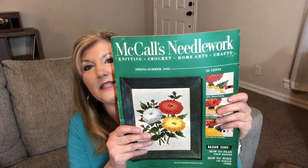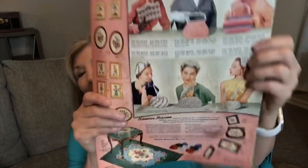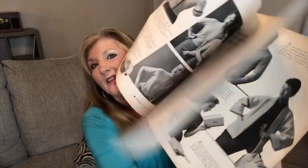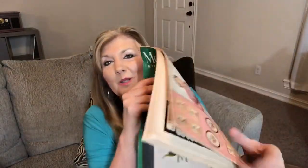The last magazine that I picked up is actually a McCall's Needlework. And not because I want to do the needlework, but because this is from 1956. You can see the ladies on the back, how pretty. It has the patterns, it has the pictures of how to create some of these sweaters, hats, etc. So I just thought this was really very special, and so I picked that up as well.